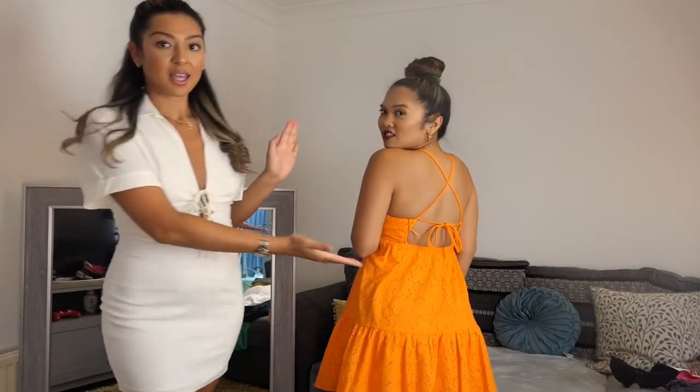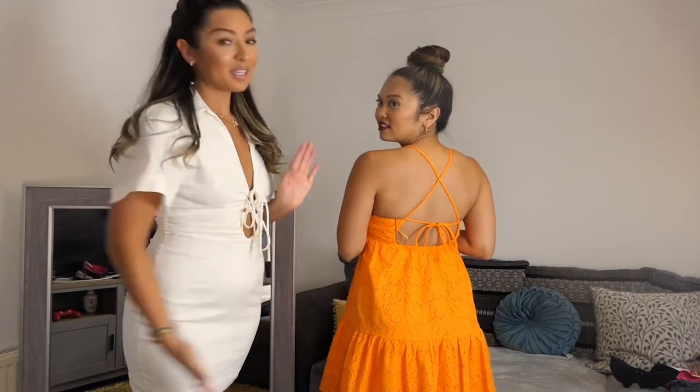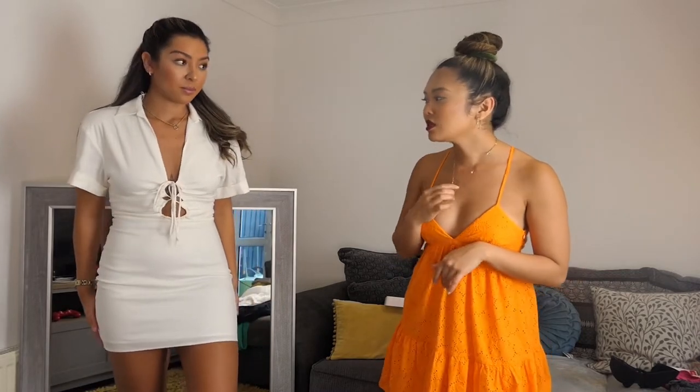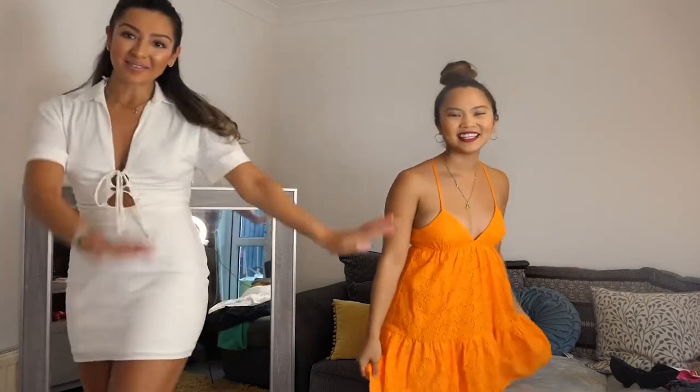360! Can I see the back of your dress? That is a vibe though, isn't it? That is so pretty. My rating of yours, I really like it and I would buy it for myself as well. I would say the last one was an 8. That's definitely 9 out of 10. Woo! 9 out of 10. And next outfit.